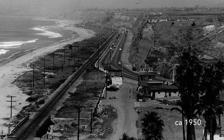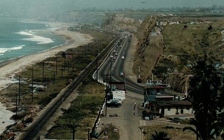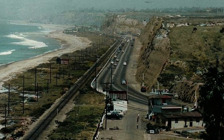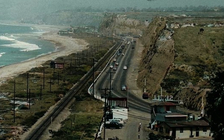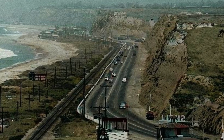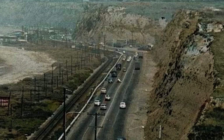This shot, taken in about 1950 looking north along the Coast Highway, shows what the beach looked like before the trailer park was created in the late 50s. All of that vegetation helped to hold the soil and help prevent erosion, something our beaches don't have anymore. As we zoom in, you can see homes that are built along Beach Road there in the distance. The Shore Cliffs housing tract and the Shore Cliffs Beach Club would not be built for probably about another 10 years after the photo was taken.